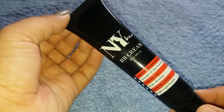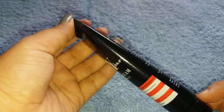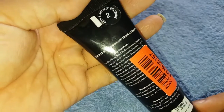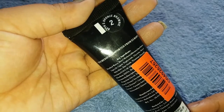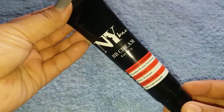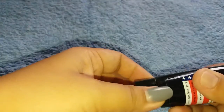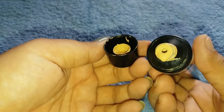So this BAE BB cream is available in 7 different shades, and I chose Beth Bronze Brownie number 2, which is suitable for fair skin tone beauties. So it comes in a black plastic tube, and when we open it, it looks like this.